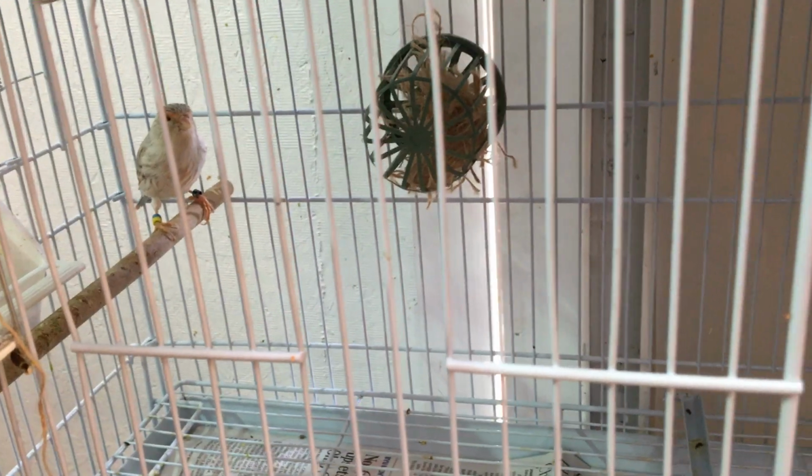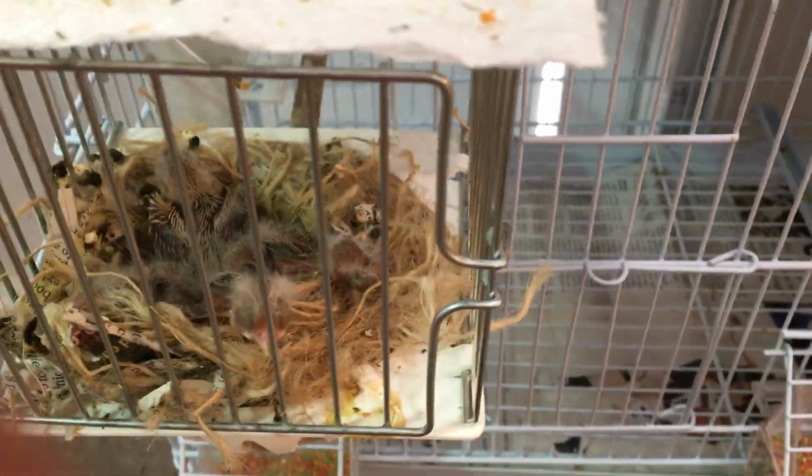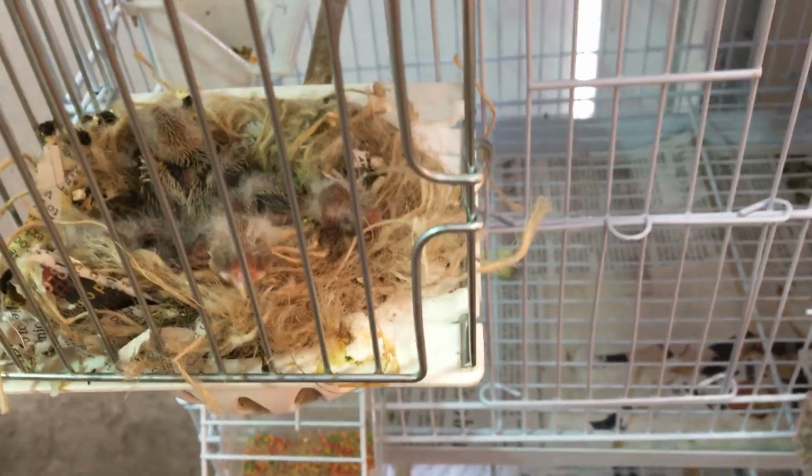She's doing a good job by herself, and that's when breeding birds gets exciting and fun, when you can have success like this with these guys.